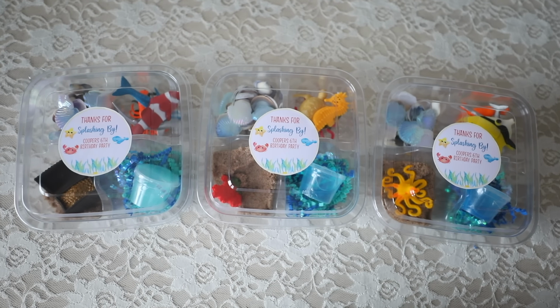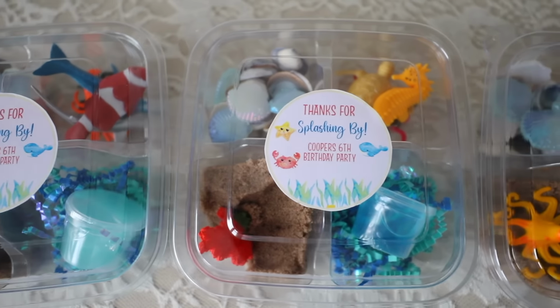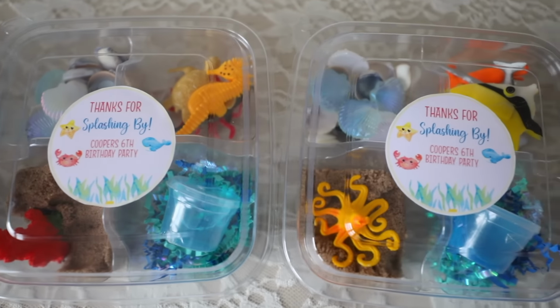And speaking of those Snackle boxes, I have been using them to make party favors for my son's birthday party and little sensory boxes for my kids to play with.